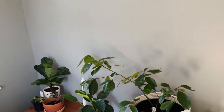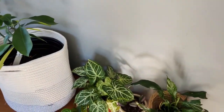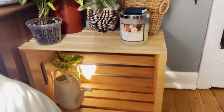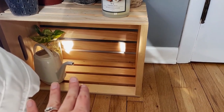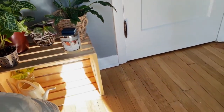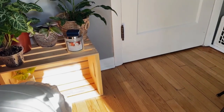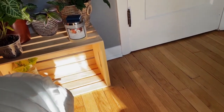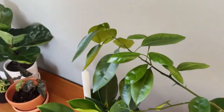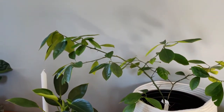And I did do a little bit of rearranging just to clean this space up. Again, this is not entirely what it's going to be like. I would love to put some plants in this lower section here because, as you can see, it actually gets quite a bit of light, a lot more than you would expect on that lower level. So at some point I might want to put plants there, but for now, this is my little setup that I've got going on here.